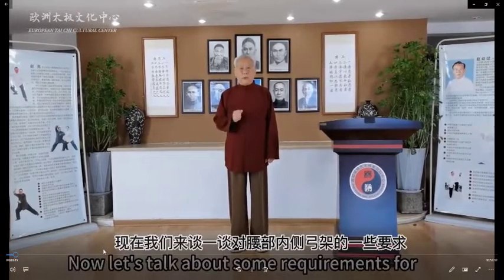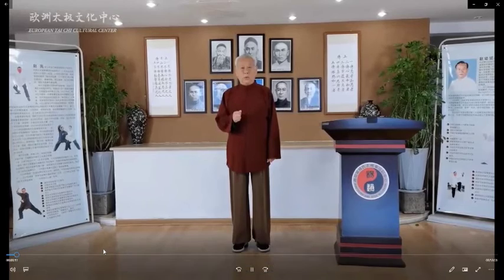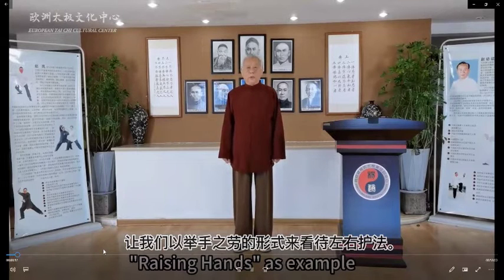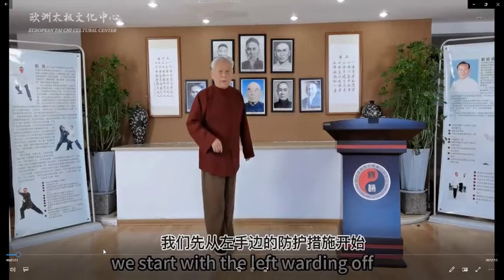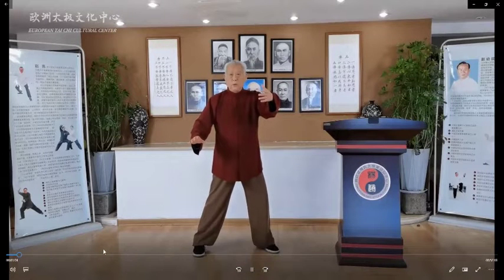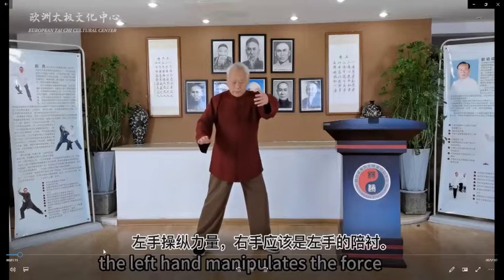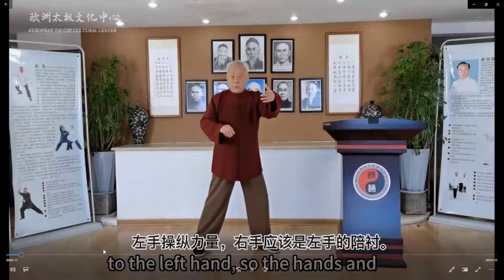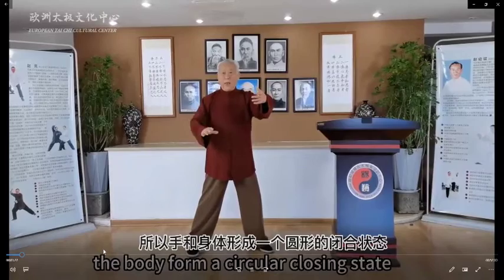Now let's talk about some requirements for the waist in side bow stance, backward step, and side step. Let's take left and right warding off in the form raising hands as example. We start with the left warding off. This is a side bow stance. Now we need to take care of both left and right sides. The left hand manipulates the force and the right hand should be the foil to the left hand. So the hands and the body form a circular closing state.